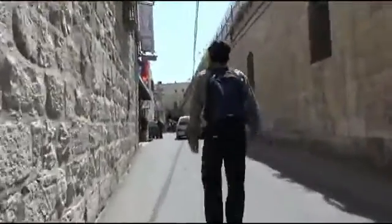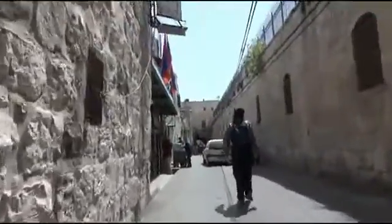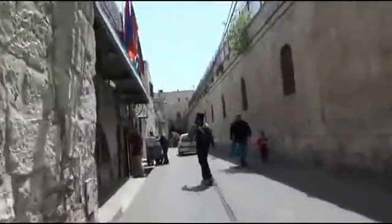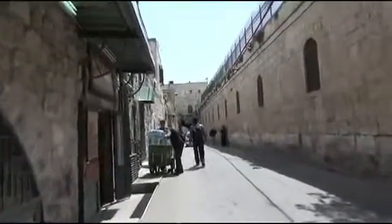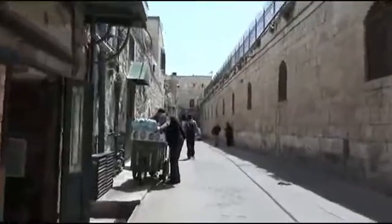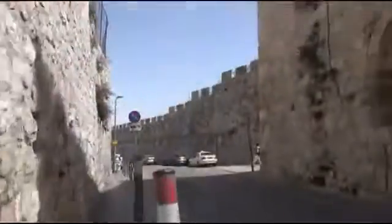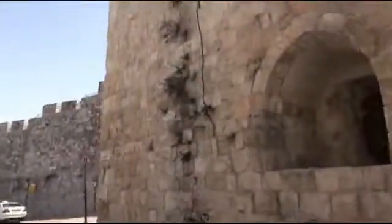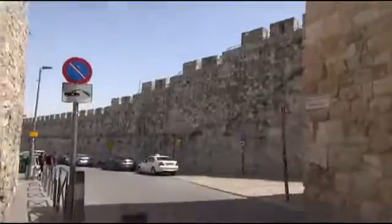through the Armenian quarter, which you can go by and bypass all the thousands of shops that go down through the city streets. And this way here we can get around to the Kotel, which is where the Wailing Wall is. And it is the Lion's Gate that we'll be coming to now, that takes you out to the Tomb of David.